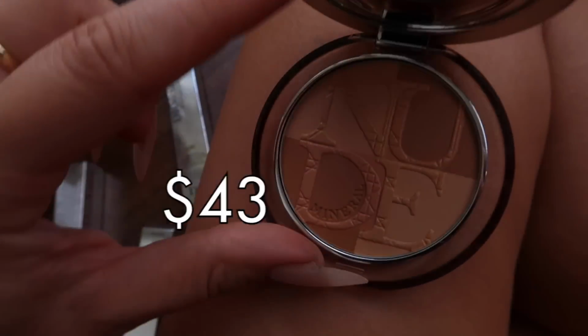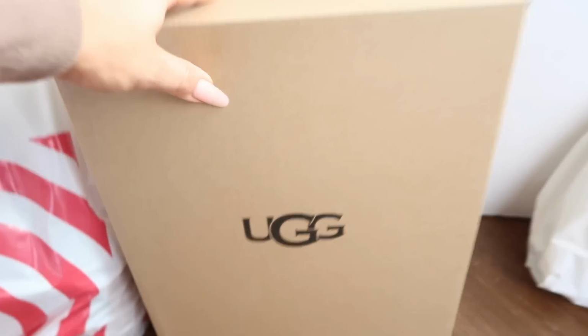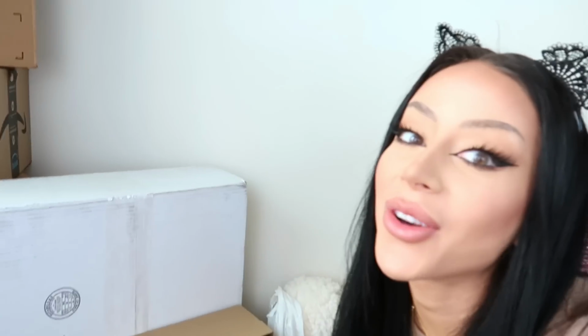Also got a nice little bronzer. Look at this. Oh. Admit I didn't need this. I just kind of thought it was nice. Oh, I really want to open this. Before I open this, do you want to go on a field trip with me to buy them? Okay. Time warp. Yesterday at the mall.